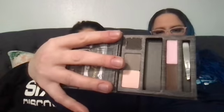Okay. Is that a wax? Brow wax? Yeah. My number 7 is this Benefit Smoking Eyes Kit. My number 7 is the Maybelline Lemonade Craze Palette. That is very well loved.